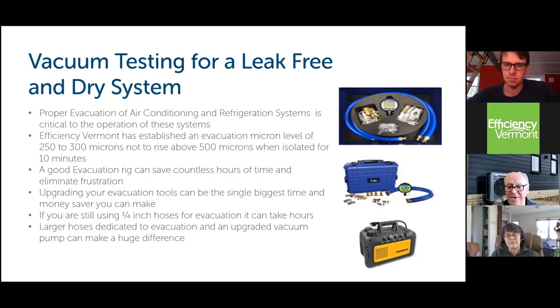In the day when we first started working with vacuum pumps, we would go to 700 microns. This was in the early days of R22 and mineral oil. Today, we really need to go down to 250 to 300. A good evacuation rig, like the true blue hoses and a good vacuum pump we see in the pictorials here, will save you countless hours of time and eliminate frustration.